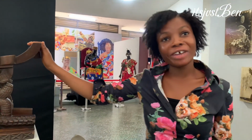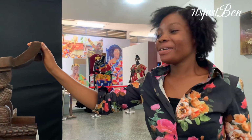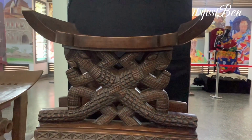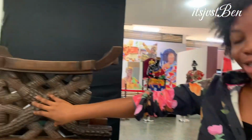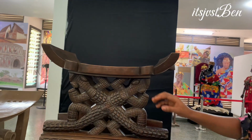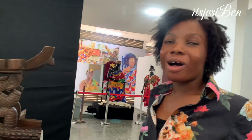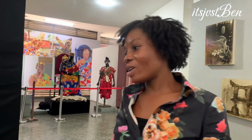It's called Funtunfunefu Denkyemfunefu. It's called what? Meaning here we have two crocodiles connected to one stomach. But these crocodiles, anytime they give them food, they both fight while the food is entering one stomach. So it's believed that we are different people, different cultures, different tribes. Why should we fight over something that will bring the country together as one nation? Yes, that's what this means.